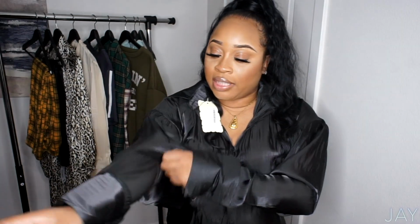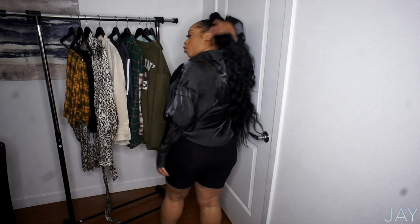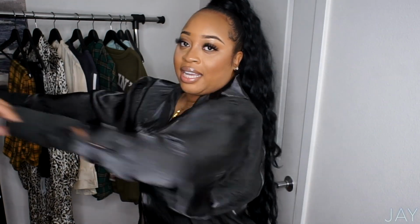This next item is the balloon oversized shimmer shirt, and when I seen this shirt, I had to have it. Definitely my vibe. It's definitely not for everyone, but I loved it so much. Little cropped. It's not really cropped, but it's shorter. I just have on some biker shorts. It goes a little bit longer in the back of the shirt, and I just feel like it's toned down, but it makes a statement at the same time. And as you guys can see, it has a little bit of a shimmer to it. Super trendy, and it looks expensive, I think.